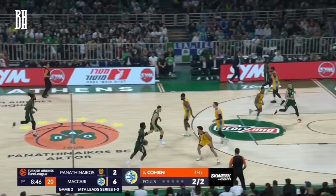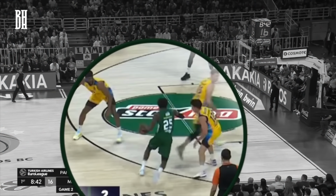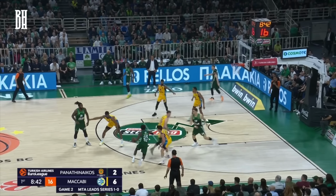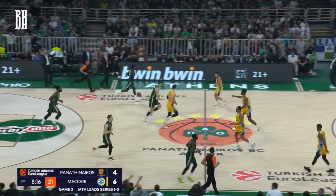Game 2 saw Kendrick Nunn dissecting Maccabi's pick-and-roll defenses right from the start. He persistently targeted Cohen with tight side pick-and-rolls and pick-and-pops alongside Mitoglu, including setting up plays in the low post.